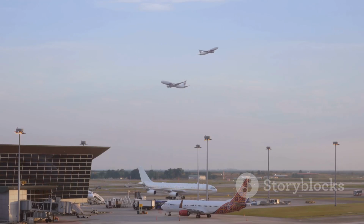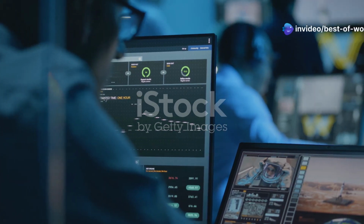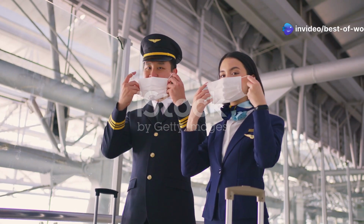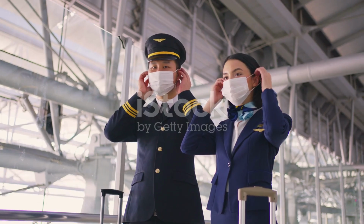At its core, flight scheduling is like creating a giant interconnected jigsaw puzzle in the sky. Airlines determine where and when to fly based on a multitude of factors. These factors include things like passenger demand, available aircraft, and crew schedules.